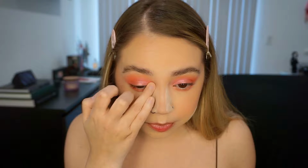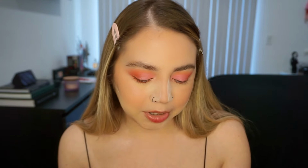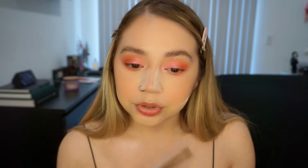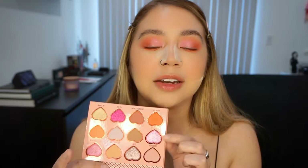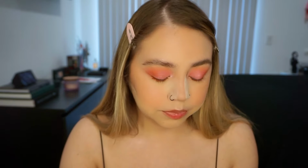Let's see. Okay, that works. I also love that the mirror in here is a little heart. I do wish that there was a darker pinky or purpley color in here just to deepen up some looks, but I'm not too mad at it. I really like that By the Fire shade. It's super pretty. Ooh, I'm gonna take a little bit of Can't Compete, that shade right there, and put that on the inner corner too.